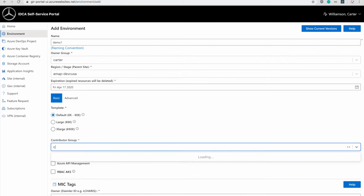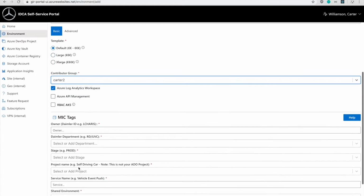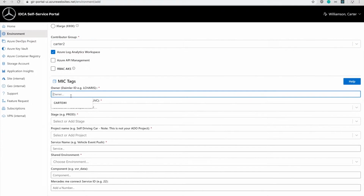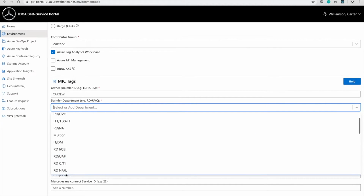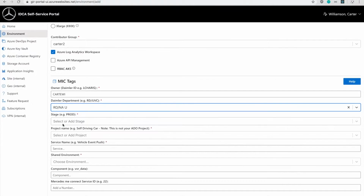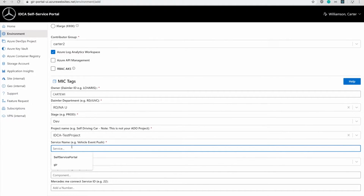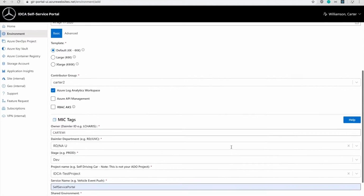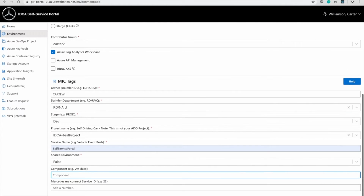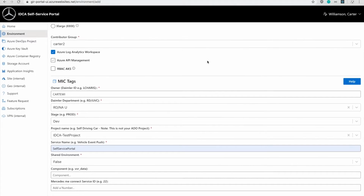So I'm going to go ahead and just fill this form out real quick. And I'll just say, let's call this development, test project, self-service portal, and we don't have to fill those ones out. So cool. All right, so that's it. I filled out my form. I can click save. It'll give me a quick pop-up to confirm that I actually do want to create this, which I do. All right.